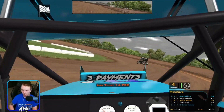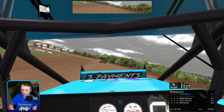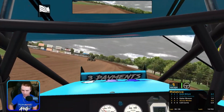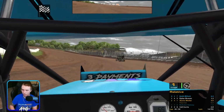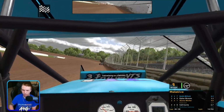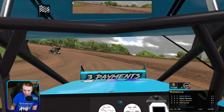Me, Dylan, and Colt are the only ones who were 1, 2, 3, in different positions for Dylan and I, but we all stayed on the lead lap. The 8 car, Nicholas, went laps down there going off. Good race, good win. But I will take that. I will take second place in these sprint cars.